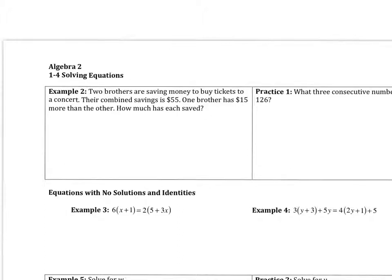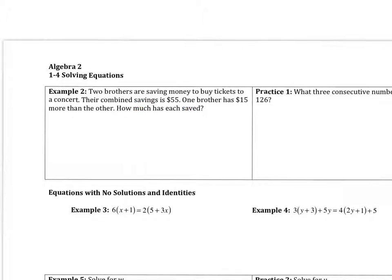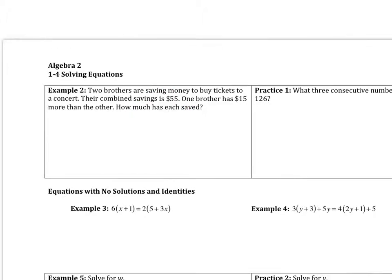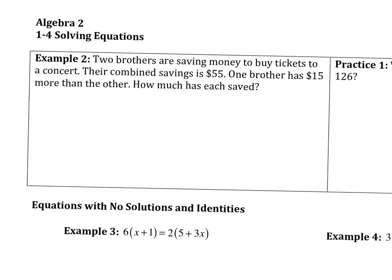Three things that we do want to get through on this lovely day. Number one is that we wanted to spend a little bit of time working at some word problems and how to apply algebraic thought. Number two, we want to look at situations when there are no solutions and something called identity. And lastly, we have a bunch of letters and we need to get one of the letters by themselves. We call that solve for. So in this case, we're going to solve for W. In this case, we're going to solve for Y. So let's take a gander at the very first one.